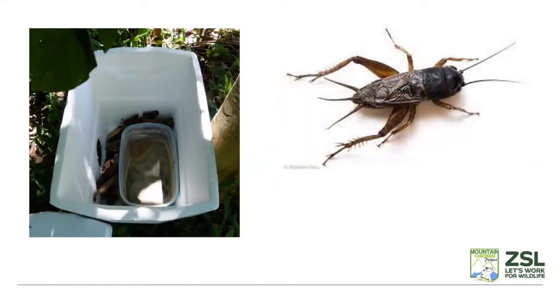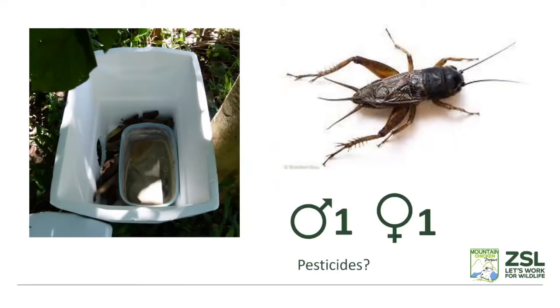But we also wanted to consider the fact that there might be pesticides used in these agricultural landscapes, and so we didn't want to repeatedly collect individuals from this, because we didn't want to transfer animals that had been in this landscape to the facility where they'd be consumed by the frogs, and there'd be a risk of contamination.